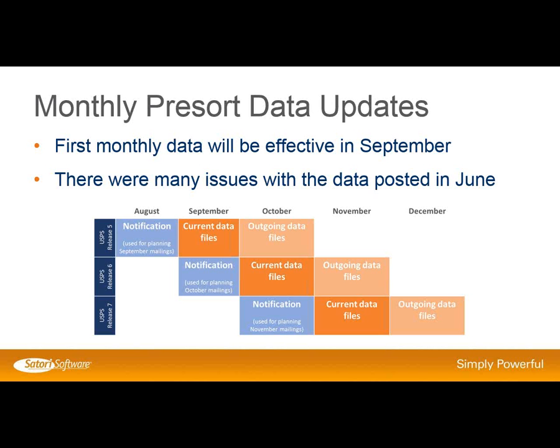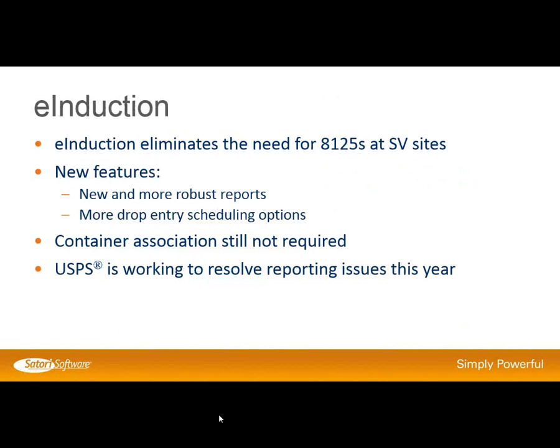So you'll see at the bottom of this slide here there is a list of all the different releases that are coming up. So basically what's going to happen with this monthly schedule is there's going to be a month of what we call a notification period. So this is a time where you could prepare mailings for the upcoming month, but you wouldn't actually be able to use that data during that month. Then as soon as that file becomes active, you actually have 2 months where you can use that data to prepare your mailings. And then after those 2 months, you'll definitely need to migrate to the next one. We always suggest that you use the current data files that are available, because that's going to have the most current sorting and discount information that's possible.